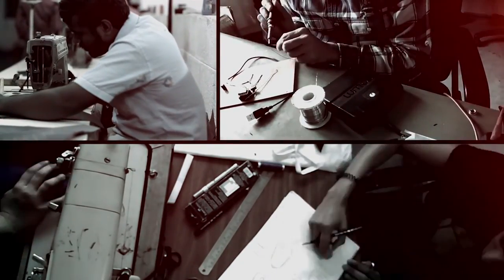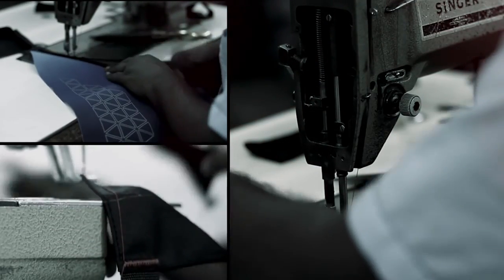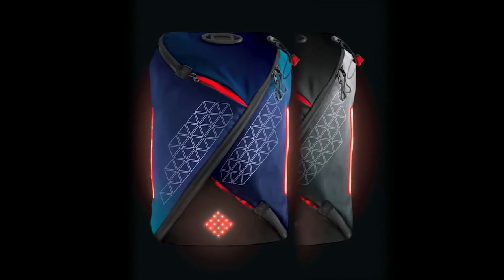As a commuter cyclist myself, I decided to take control of my own safety. At Lumos, we have spent months on research and prototyping and are now production ready. We have used world-class materials and we have partnered with quality-conscious manufacturers to bring out the first set of bags. As a company, we've been developing wearable tech for cyclists for the last 2 years and now bring to you another fantastic product.